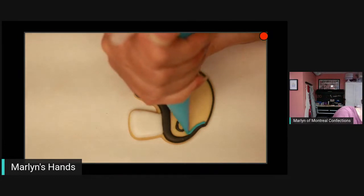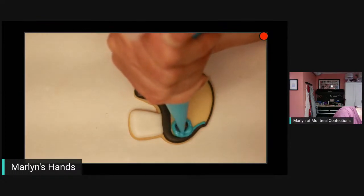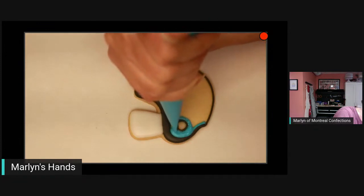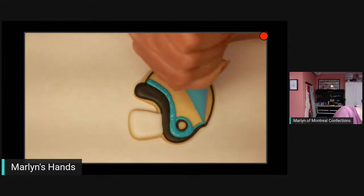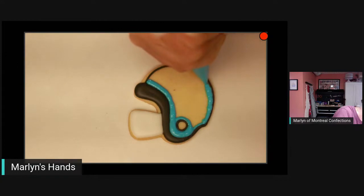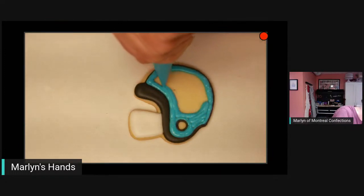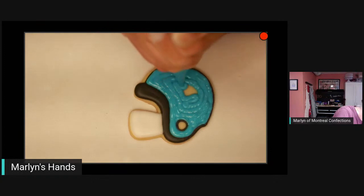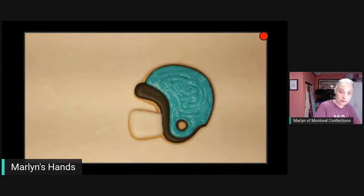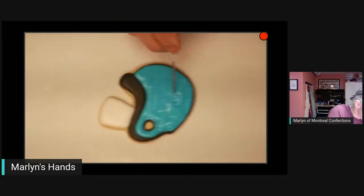And now I'm just going to flood this whole helmet area in blue, and you can do whatever color you want. You can maybe do two colors depending. So I'm connecting to the black here. Just like that. And you see this line here that I did in black gets pretty much hidden when you fill with the colored icing. So I'm just doing the whole thing here, okay? And you wanna make sure you're connected to the black area, like a little shake.